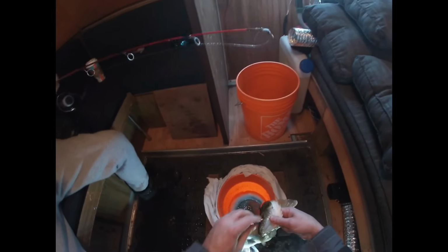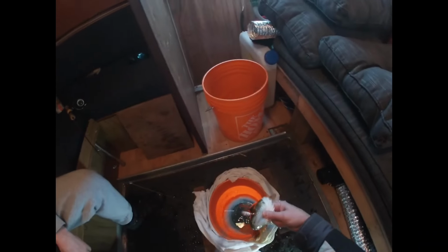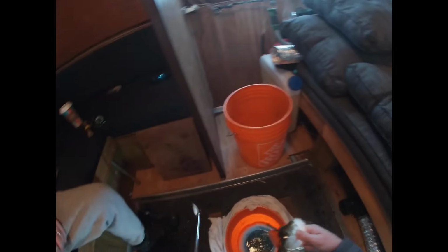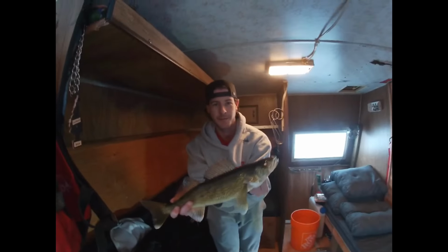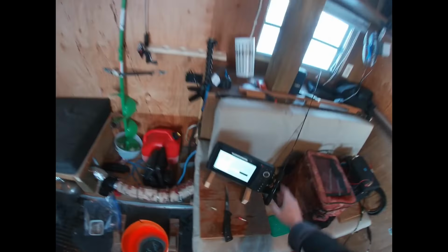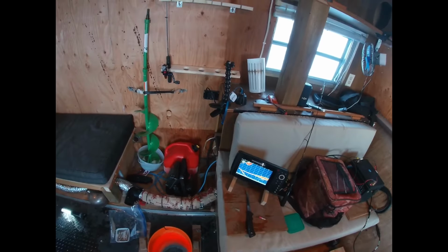Yeah, baby. Oh, just at the edge of the lip. I was like, I didn't get him through the eye, did I? There we go. Hold that up. There we go. It's a nice one. Little guy, and by little I mean not terrible, not a monster, but definitely no scrawny little guy.